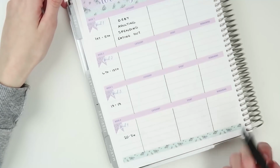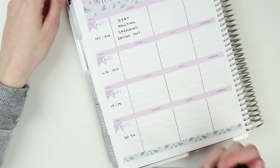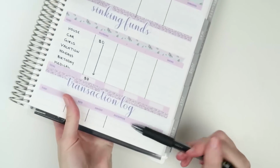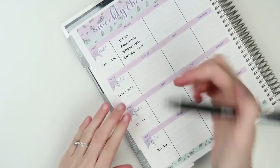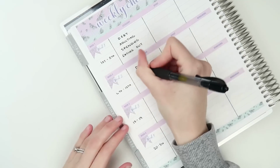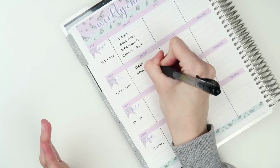It's just going to be blank, which is kind of annoying because I probably could have put week 5 on this page. But I'm going to track when I spend money from my sinking funds in these monthly spreads, and I will track that spending in the transaction log. So that's something I need to remember moving forward into the next few months, because I wasn't thinking ahead of time and just kind of did before I thought.